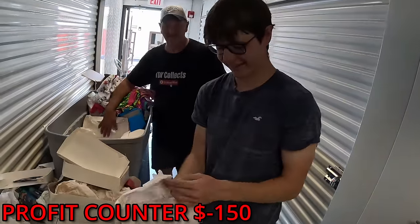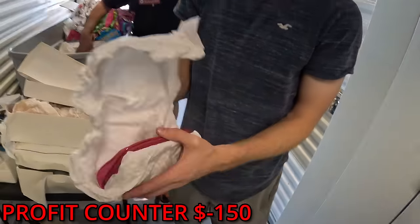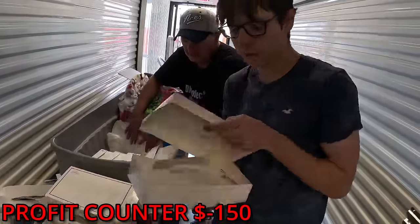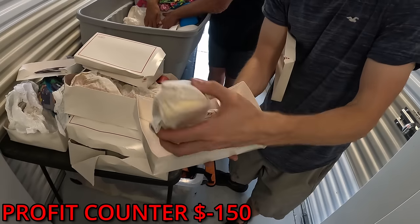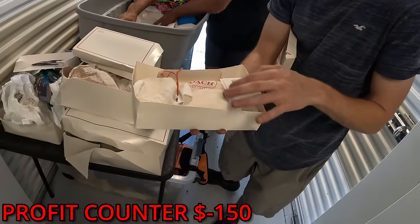I'm making a mess. Oh my gosh, this is insane. Look at all these. Oh, here's this random one. Don't have to open every one. We gotta open every one. In there, receipts, wow. Bags. Oh, there's more than one. They bought like three things. This is like a little handheld thing. This is the wallet, and that's the other one.